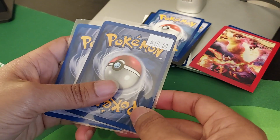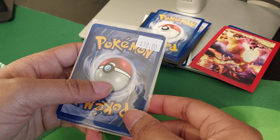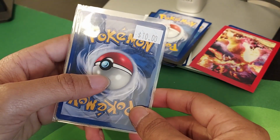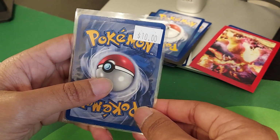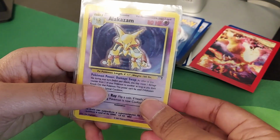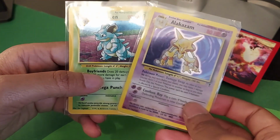And these two cards are also ones I picked up from the card show, and these are the very, very last two I need to have all original 151. And they are Alakazam and Nidoqueen. And I've been collecting original cards since I was 8.